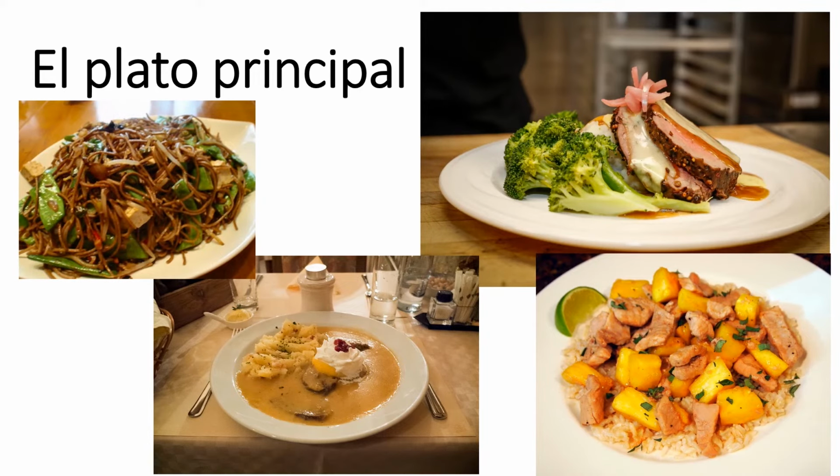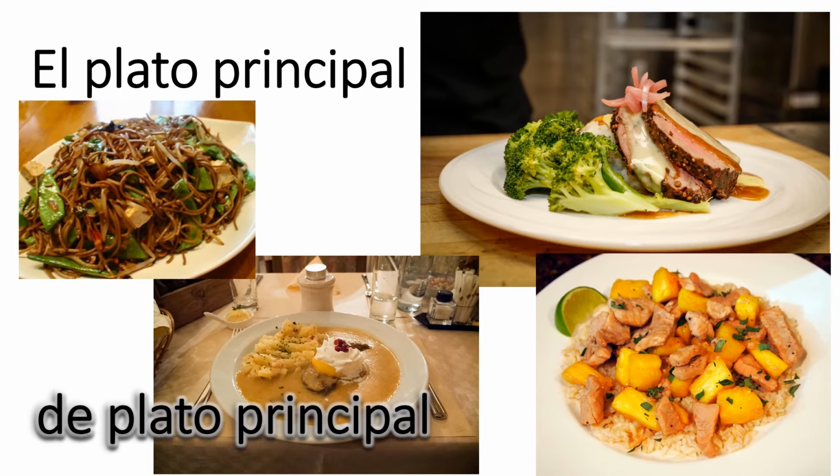El plato principal, the main dish or the main course, the principal dish. The entree we might call it in English, which is borrowing from French, but that's another story. And of course, if you're ordering it at a restaurant, you would say, de plato principal, yo quiero 3 tacos. For the main dish, I would like 3 tacos.